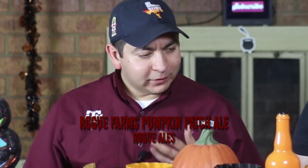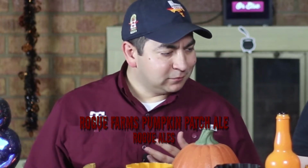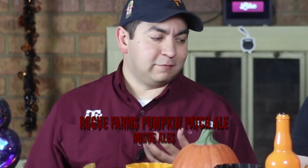It's got a 25 IBU. Yeah, it's very low bitterness. It's not malty at all. I don't want to say watery, because normally when you say a beer is watery, it doesn't really have a lot of flavor. But it's got a more watery mouthfeel. I guess it has a watery mouthfeel, but it has a lot of flavor, isn't there?